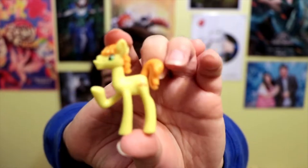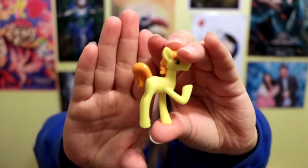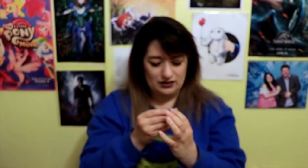Okay, why was the first one easy to open and this one's not? That don't make no sense. All right, what do we have here? Mr. Carrot Cake. He bakes sweet treats for friends. Oh, he's lanky. That looks weird. But there he is. Mr. Carrot Cake. How cute. Oh my god. So cute. I wish he had his hat though, but that's okay. He kind of reminds me of Grilled Cheese, but it's not. It's Mr. Carrot Cake. This is also Collection 24.